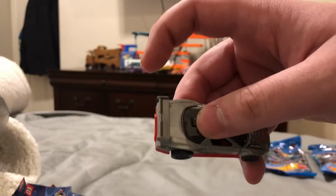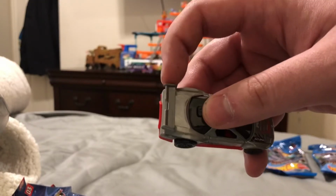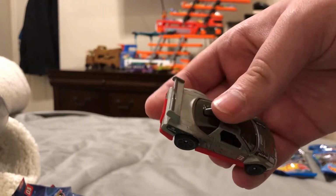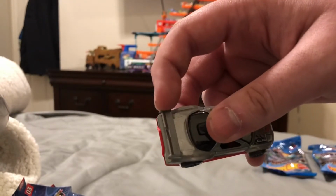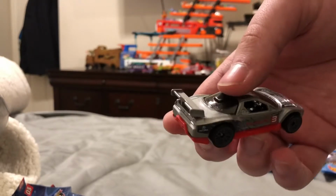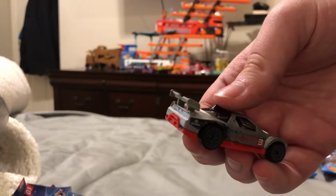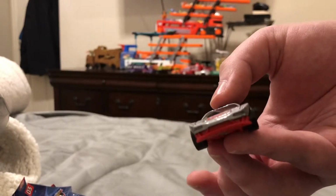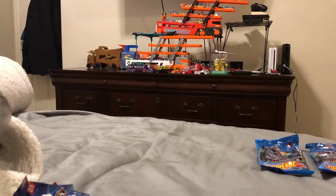This casting used to have a plastic wing insert on the back, and now it's been molded to the casting. I remember getting this casting when it first got the metal wing mold, which is pretty cool. And that's pretty much all I have to say about this one. Let's move on to the next one.